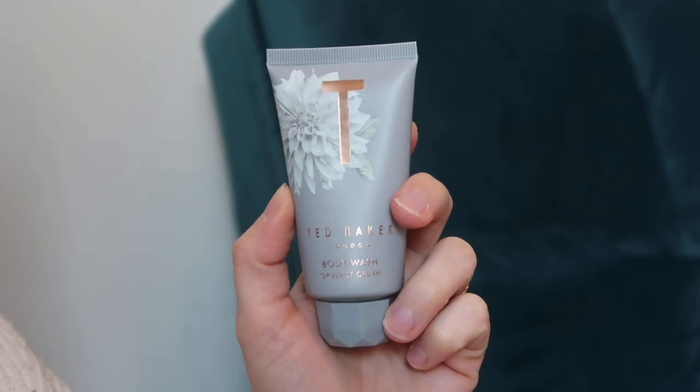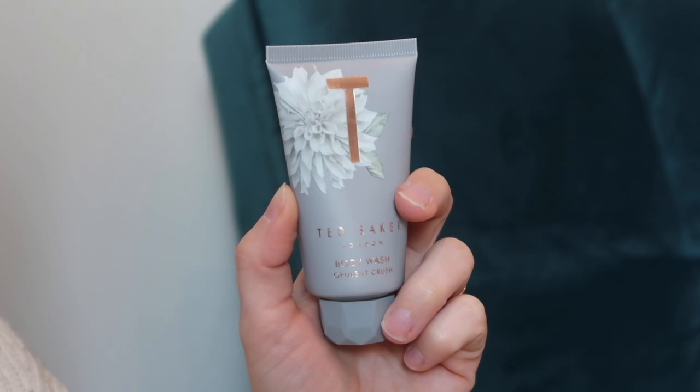Door number five, we have another body product, the Opulent Crush body wash. It has modern musky base notes with white patchouli and a dewy raspberry and pear for a celebration of sparkling citrus. Yes, that smells really good. Number six.